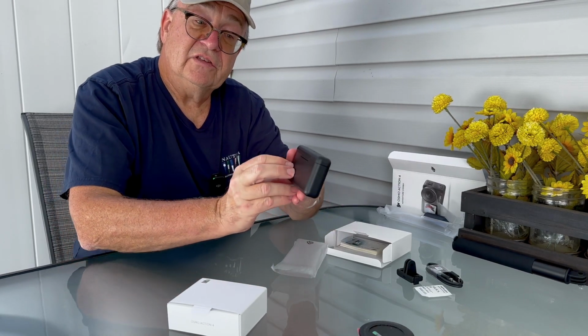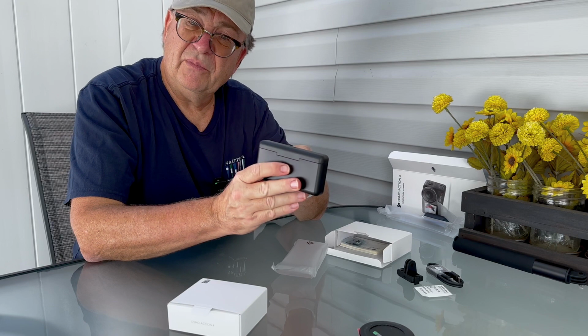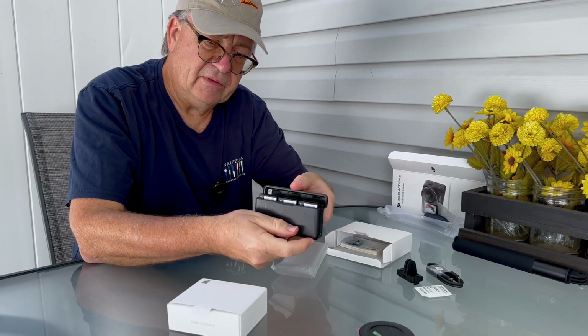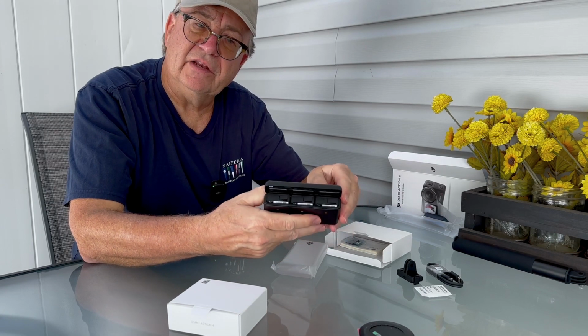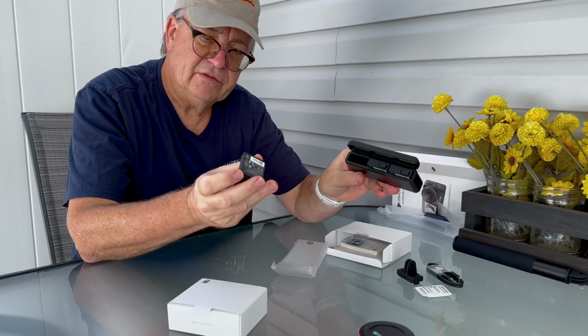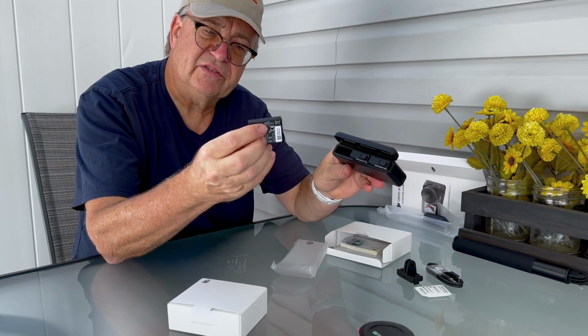So you can see how small and slim that is. I have a charging box for my GoPro batteries, and it's much bigger than this thing. So here's your 3 batteries right inside there. Let me pull one out. So there's a battery pulled out. There's the size of the battery.